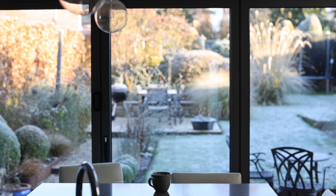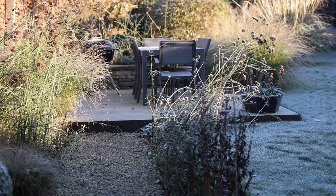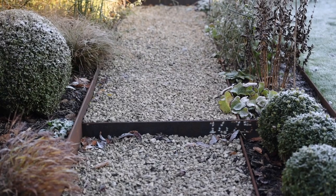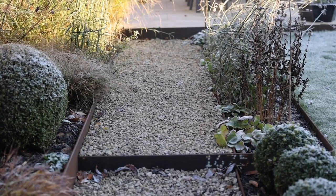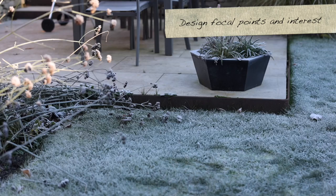So you've got to have some key elements to keep the eye interested when you're both inside the house and outside in the garden as well. So how do we achieve that? Well, what I've done in my garden is we've got the hard landscaping right first. So we've got a patio area outside the back of the bifold doors. We've got a pathway that leads to a secondary patio area. That then becomes a focal point. So the lead line of the path draws the eye out and into the garden and makes it kind of circle around the view that you've got.